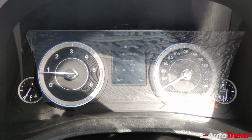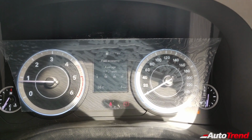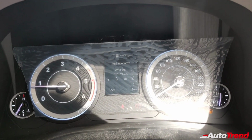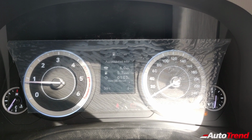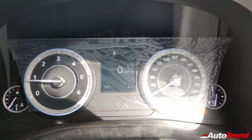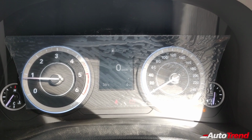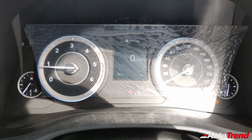Coming to the instrument cluster, of course, this is quite similar to the EX variant as well. You get all the display in this small MID. Of course, you get settings as well. You get average economy, distance to empty, trip meter A, trip meter B, external temperature, even a digital speedometer readout as well. So this is decent enough. It's really very good, even for an entry level variant.